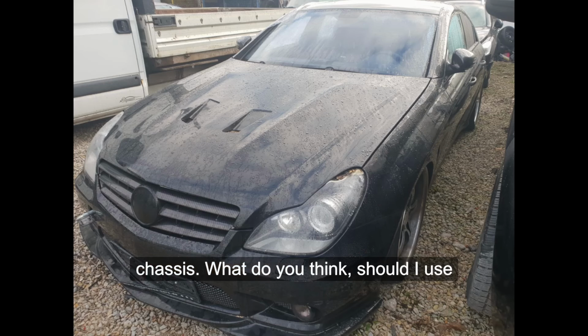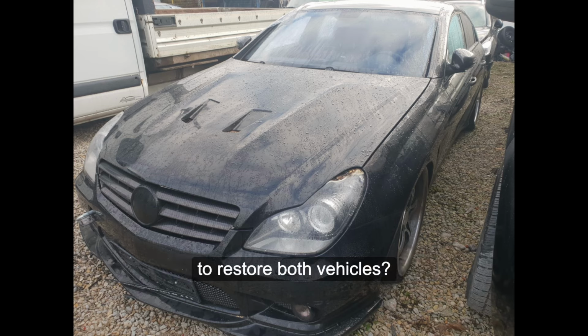What do you think? Should I use this car as parts for Project Phoenix, or should I attempt to restore both vehicles?